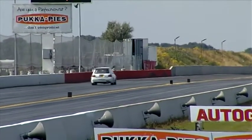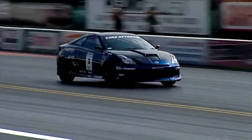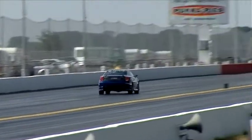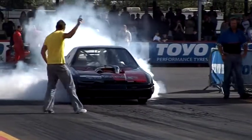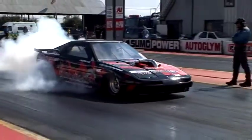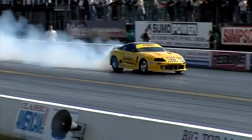This little Pulsar's been really raising some eyebrows during this first session. There's your man Adrian Smith from Fen Sport, hoping that his driveline's going to hold together. Well, things looking pretty good on this first trip out. And a very confident burnout for Steve Whittaker. Now fully stickered up.